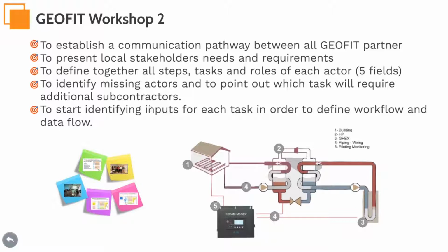And another objective is also to start identifying inputs for each task in order to define the workflow and data flow that will be presented after by Paul.